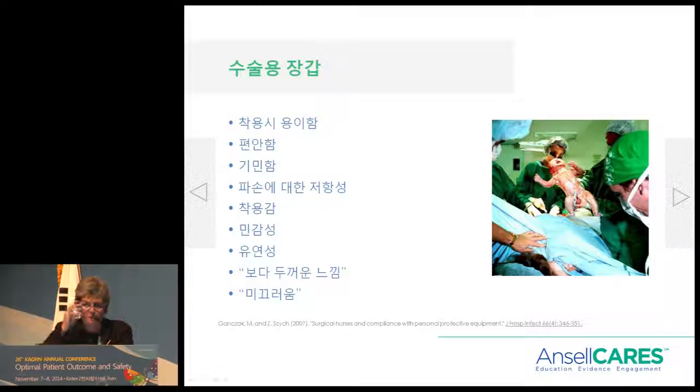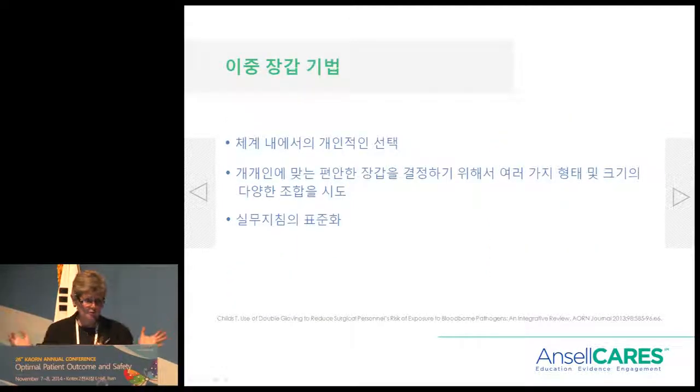When it comes to double gloving, one of the reasons people resist is that they don't know how to do it properly. And what I'd say to you is that you need to find your own personal technique. There will be a different combination that will work with you in terms of smaller one on the inside or the outside, whether you put them on, which ways you do them.